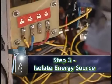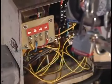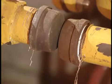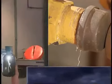Isolating the equipment means finding and isolating every energy source that feeds it. This includes switching circuit breakers off, tracing lines or pipes, throwing disconnects, and capping any secondary sources of energy.